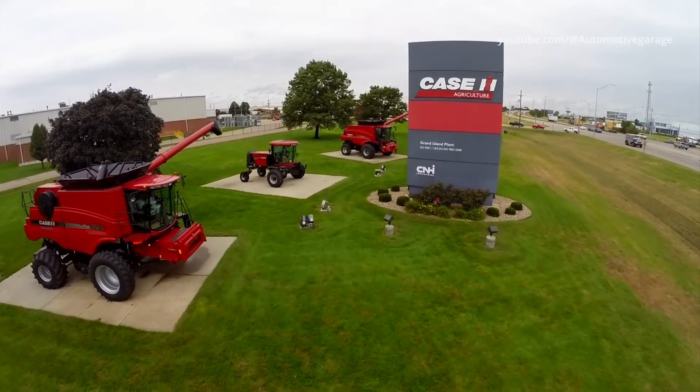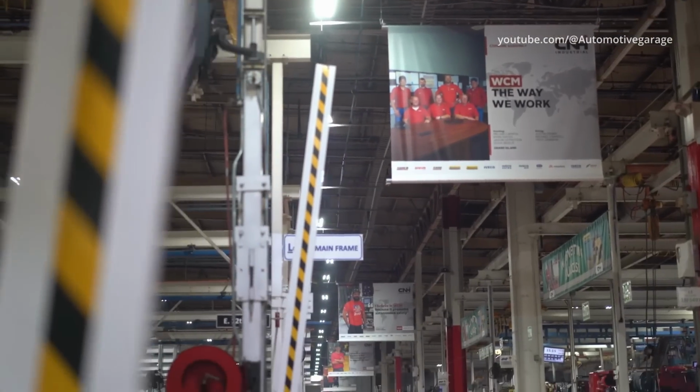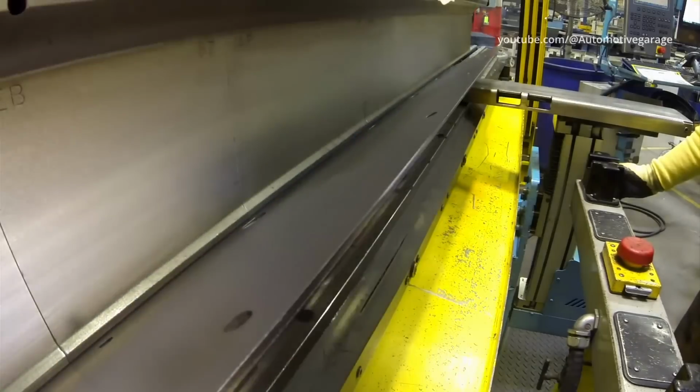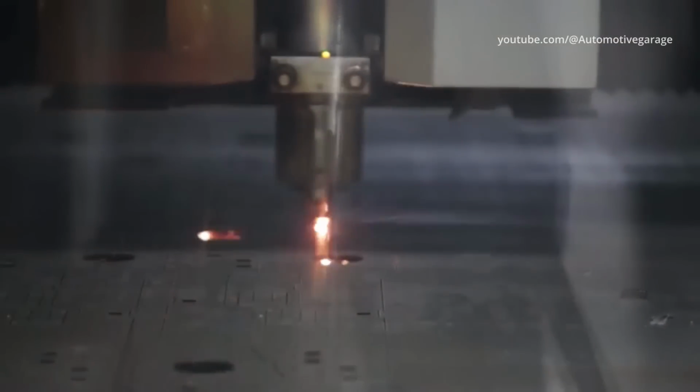Grand Island Manufacturing Operations is home to the Case IH Axial-Flow Combines. Two production combine ranges, spanning 6 models, are built at the facility, and each machine comprises more than 12,000 separate components. A good deal of manufacturing is done in-house.